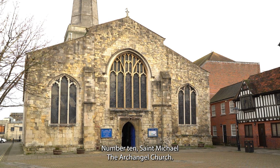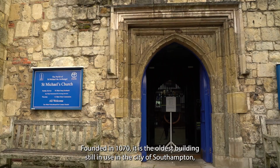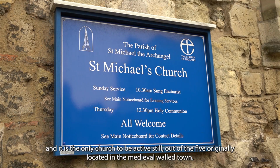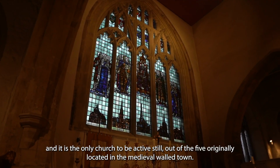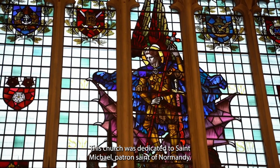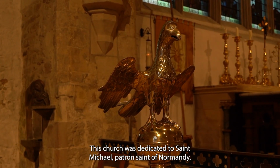Number 10. St. Michael the Archangel Church. Founded in 1070, it is the oldest building still in use in the city of Southampton, and it is the only church still active, out of the 5 originally located in the medieval walled town. This church was dedicated to St. Michael, patron saint of Normandy.